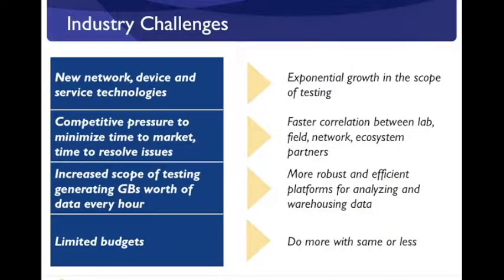In addition to network or technology challenges, the industry is going through a lot of operational challenges on the testing side. So there is competitive pressure to minimize time to market and resolve issues, which inherently calls for faster correlation between all of the entities investigating issues, including the lab, the field, the network, the ecosystem partners. There's increased scope of testing from all of those additional complexities, which is generating gigabytes worth of data every hour, which is getting harder to store and harder to warehouse and analyze.